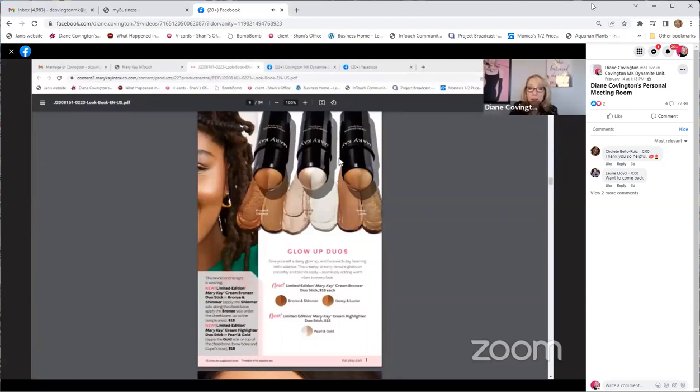They're a very creamy texture. They glide on really well. They blend really well, and they stay on. So you'll be seeing more and more videos on how to use these, but these are going to be fun.